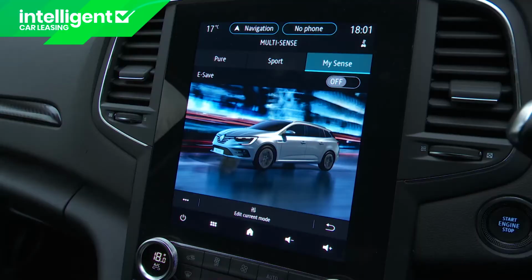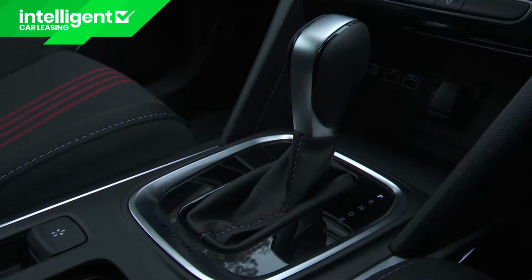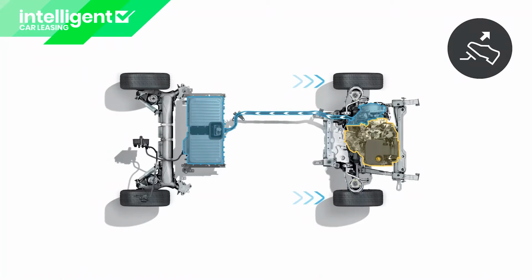Most of the time, though, your choice will be My Sense, which is a hybrid setting engineered to use both power sources most efficiently. This plug-in hybrid Megane's gearbox is an auto, of course, but of the more unusual dog box clutchless variety, and it offers an extra B mode which maximises regenerative braking to the point where you'll hardly ever have to use the actual brake pedal.